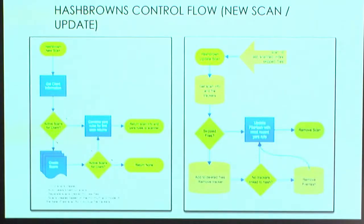This is another chart that nobody can read, and essentially what this is talking about is how scans are created once the client checks back and says, hey, give me a new scan. There's a process here, but essentially it says, okay, which files have changed since the last time that you checked in?